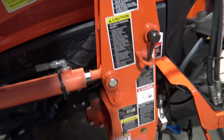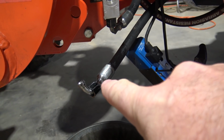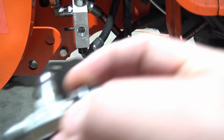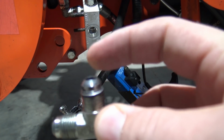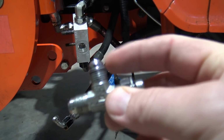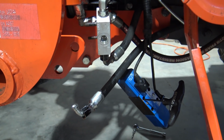What I'm running into here, and I've got this all disassembled, is this hydraulic line must have gotten hung up on something, and this is an extra hydraulic line that isn't from Kubota, okay? So it got hung up on something and it bent, it wallowed out the connector right here. I'm not sure if that connector is wallowed out or if this connector is wallowed out, but I am sure that it's a pain in the butt. So I've got it all disassembled right now and I've got to go get some parts for it.